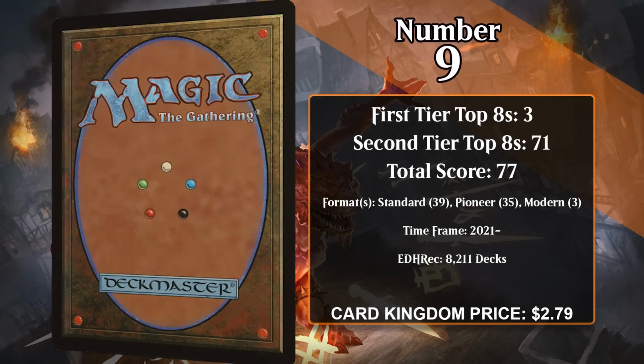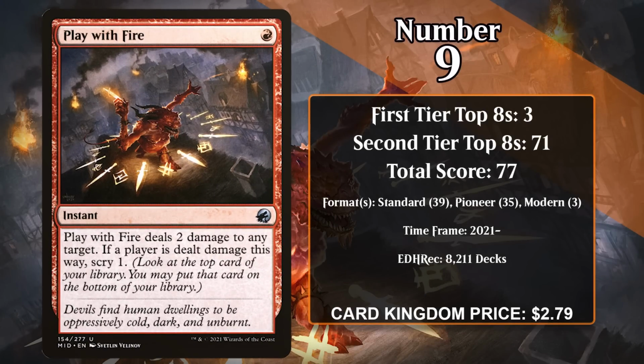At number 9, it's Play with Fire. For 1 red mana, it's an instant that does 2 to any target, and if it damages a player that way, you scry 1. That's a super simple card, but it's the kind of card that always sees play. 1 mana to deal 2 plays well in virtually every Standard format, and this is a pretty good version of it because it's a strictly better Shock.